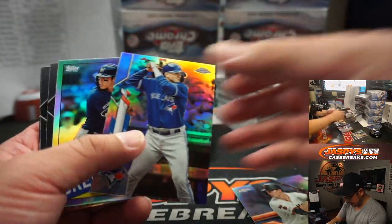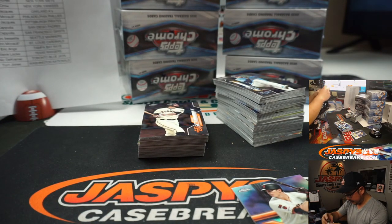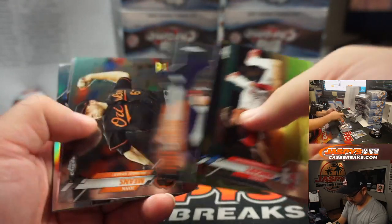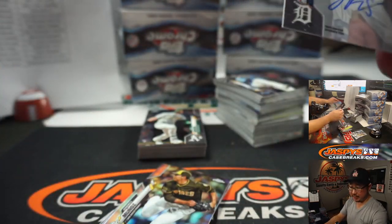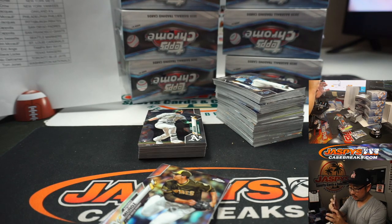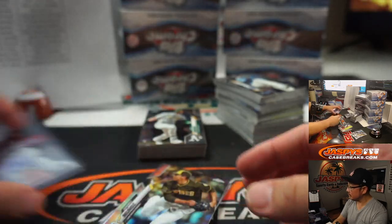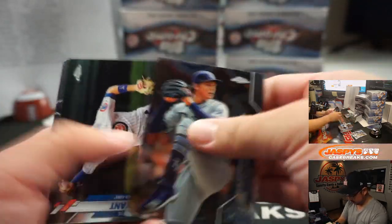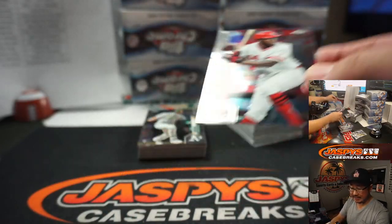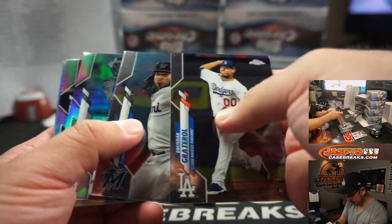There's Randy Johnson, die cut. There you go. And Jake Rogers, rookie autograph for Steve Locke and the Tigers. There you go, Steve. Corey Seager, lower back issue. I'm concerned about it. Aristides Aquino for EA and the Reds. In case I miss any, all of those rookie cards will ship.